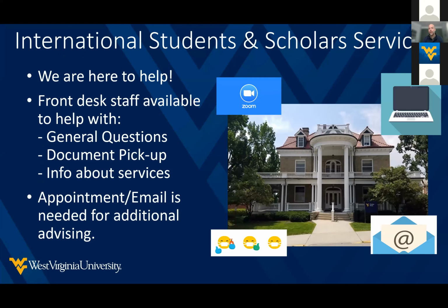We do have front staff available to help with general questions, document pickup, and info about our services. We are not a one-stop shop, kind of like the Mountaineer Hub that I'll explain. Our advisors are working remotely on most days, and most of the work can't really be done urgently. The reason being is it takes some time to research and make sure everything's okay with your record. Sometimes we can provide services right away if it's a quick question. However, oftentimes we have to go into government systems, go into records, review information, make sure everything's up to date. And it does take some time, but we're happy to direct those services if you have any questions.